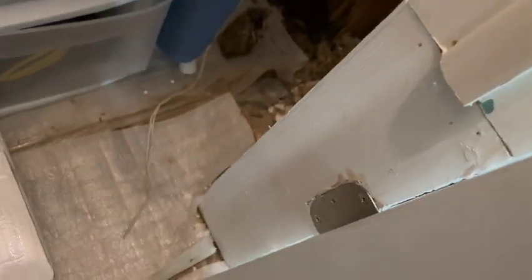You can see the flooring on here as well. So we're going to go to Home Depot to get the correct flooring and stuff like that to get that sorted out.